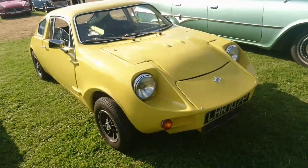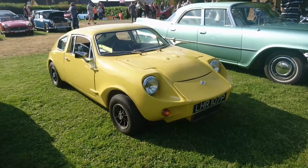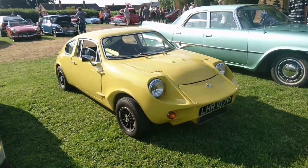And we've got a Mini Marcos. That's a bit low, viewers. I think I'd struggle getting in and out of that.